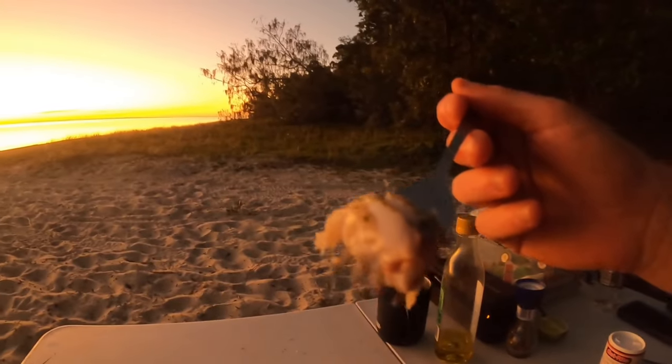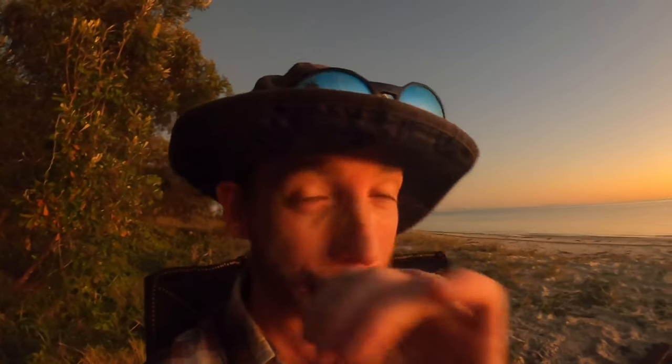Look at that. You probably can't see that well with the light, but it's good. Very similar to snapper. Very similar to the snapper that I had last night. Interesting.